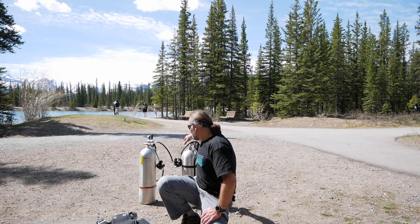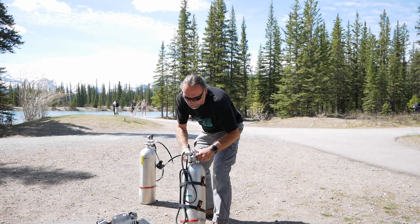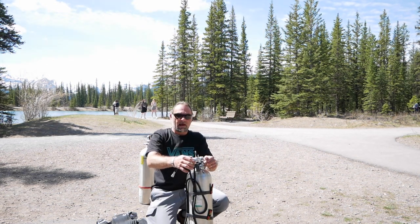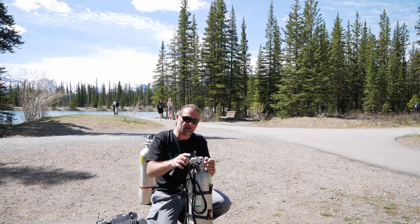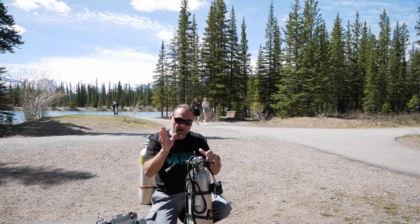So the other equipment that I'm using here for my regulators, Apex XTX50. That's a sidemount regs. Why I chose those regs?